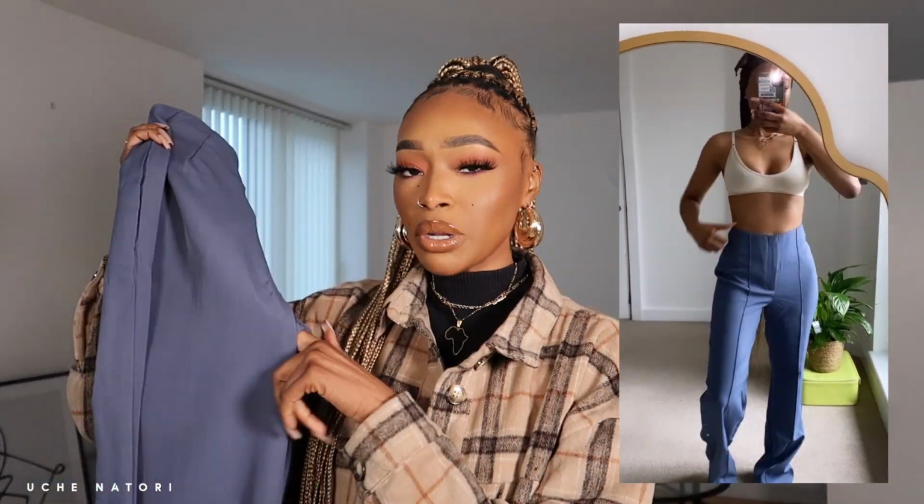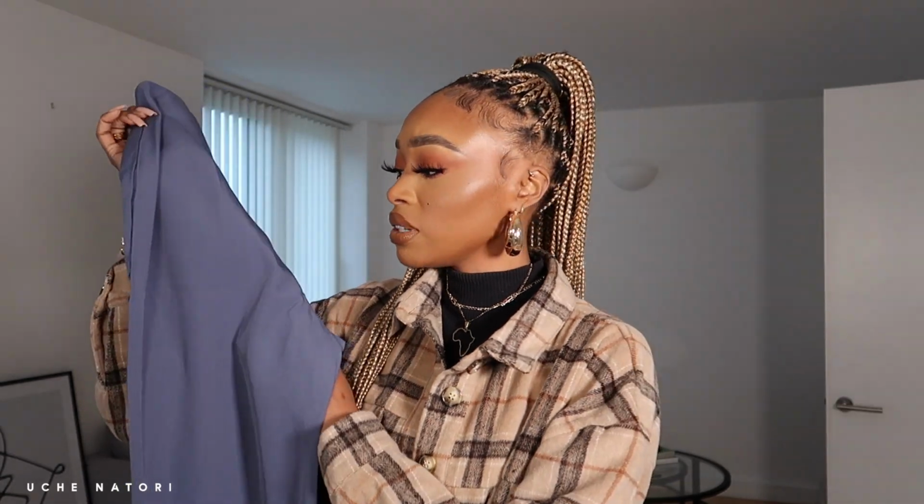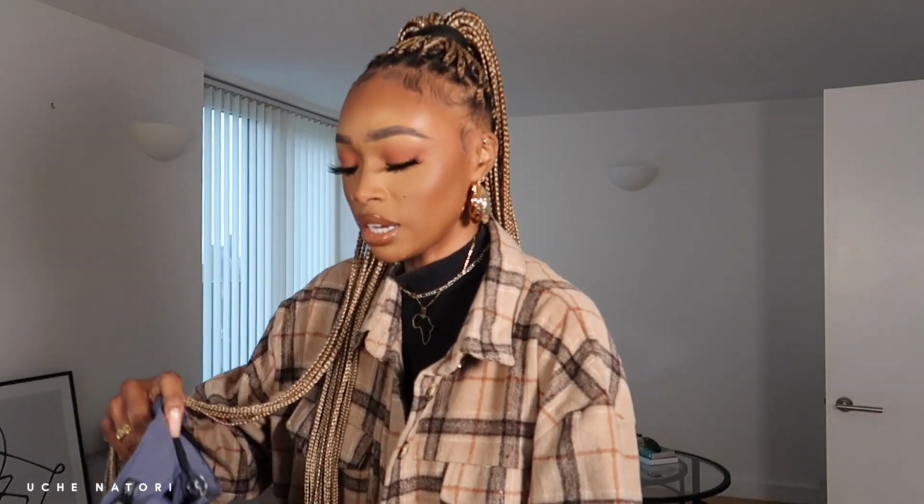It's like a dusty blue, if that's even a color. I feel like it looks quite purple on camera, but it's definitely more of a dusty blue. So gorgeous. These with a white crop top in the summer, delicious. I'm surprised how much I really like these. When we're finally allowed to travel again, so lush on holiday. I really like the color. I'm really impressed by these.